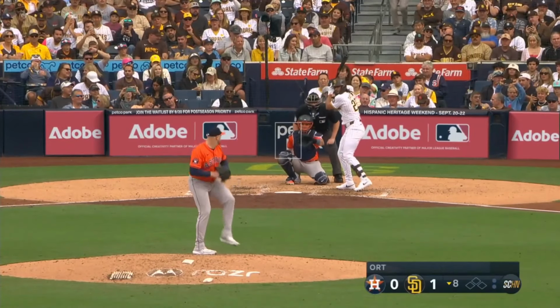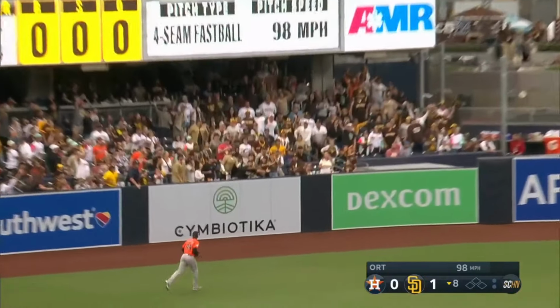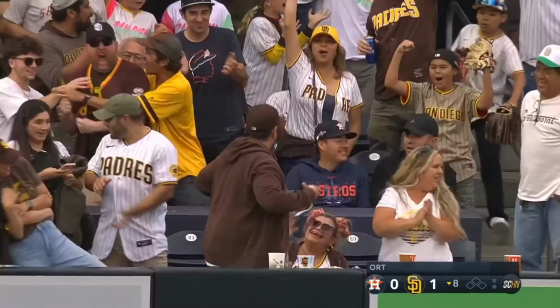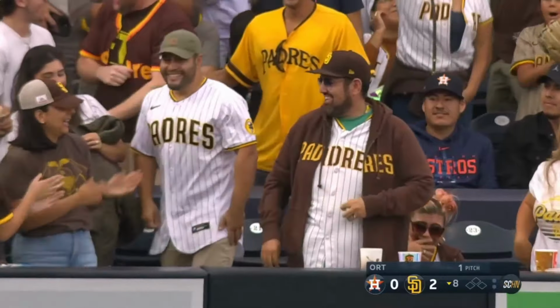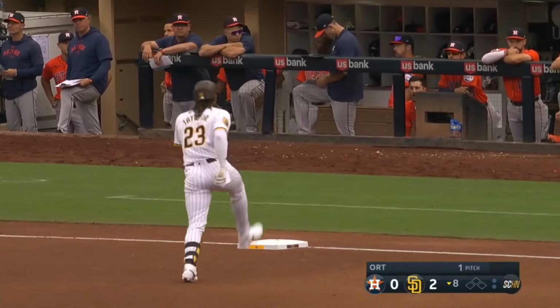Donovan Solano due up. And Tatis Jr. drills one to left field. This ball will be gone to left, just into the first row. Very similar spot to Manny Machado's home run. And the Padres take a 2-0 lead on Fernando Tatis, hitting his 19th home run of the year.